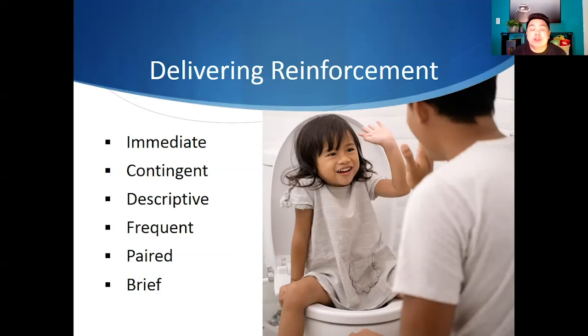The child must know what they're being reinforced for. Be specific when rewarding the child by using language that labels their behavior. Say things like, I love how you went pee-pee in the potty, instead of great job. If your child is still learning language, you can use visual schedules and point at the steps that they just did. Look, you get bubbles for peeing in the potty. Yay! Delivering reinforcement needs to be frequent.